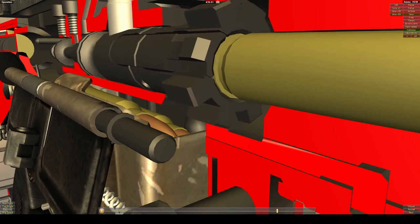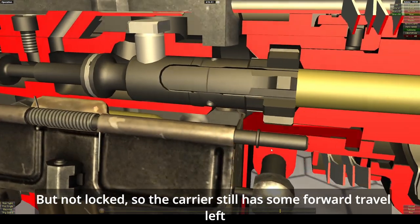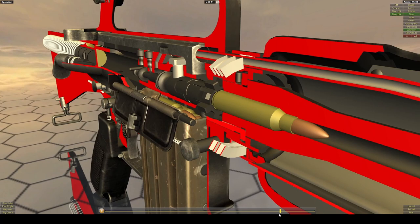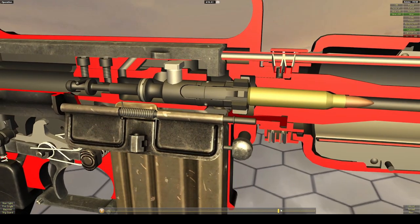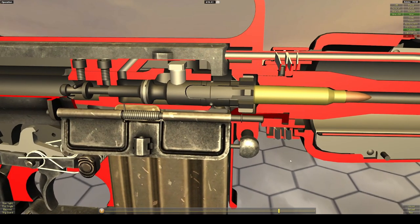So it's modeled pretty correctly in that the bolt has to be all the way forward and into battery for it to snap over the case, because what's happening is the bolt is moving forward, but the round is not able to anymore. So that's exactly when the extractor is going to slip over the rim. And specifically, let's show you right about here. We can say that the round is fully under control of the rim right about here. That's pretty much right in battery.